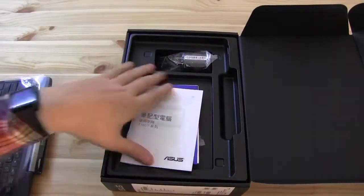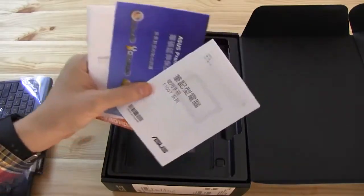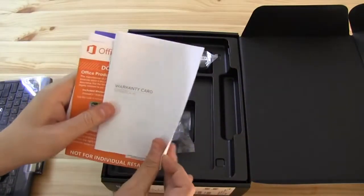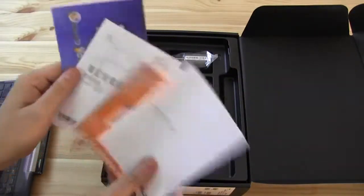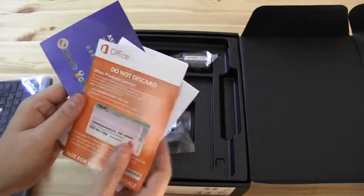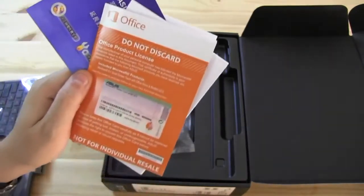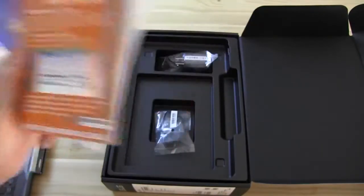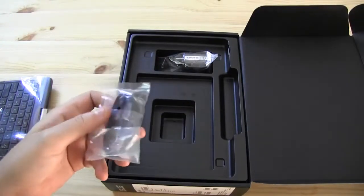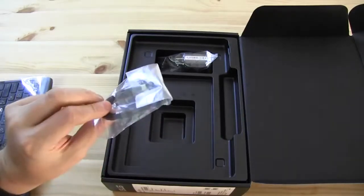So let's just get all the goodies out here. So we have a warranty card here. This is a premium care, like an Apple Care. No, sorry, that's a warranty card. It's a kind of quick starter. And over here we have an Office product license, and one for Windows 8.1. So that's the first for me, because that's also the first native Windows 8.1 device, because we've been updating our other Windows 8 device to 8.1 yesterday.